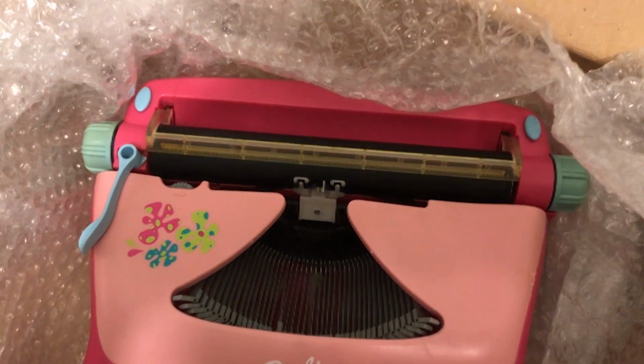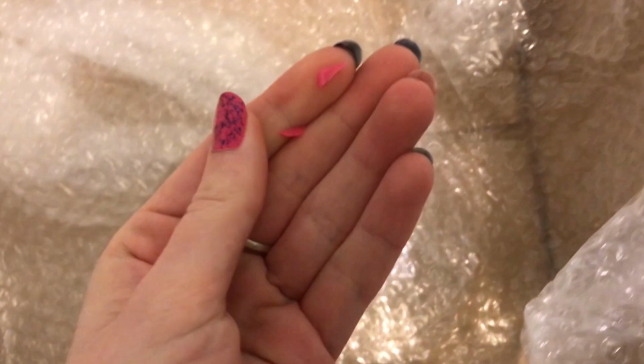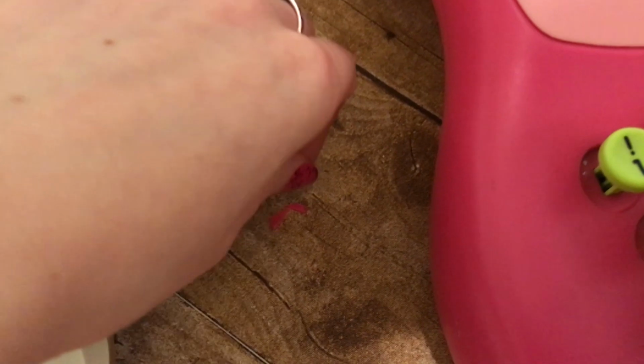So fancy. There's a couple little pink plastic pieces. They look like they fall off. And that looks like it happened in transit, just because if they had fallen off before, I don't know why they'd be in the box. So I've got 3 of those. Maybe I can find where they belong and put them back.